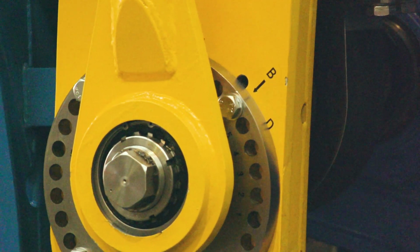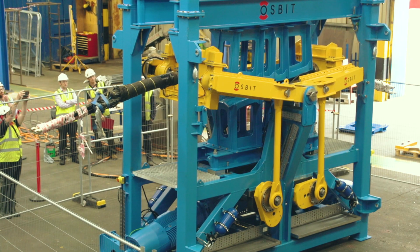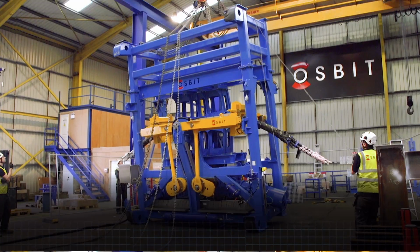We're independent. We can offer this service to anyone, any cable manufacturers or suppliers, designers of accessories or components that would be relevant to such equipment.